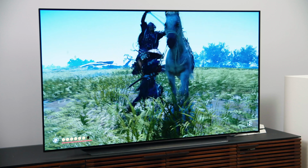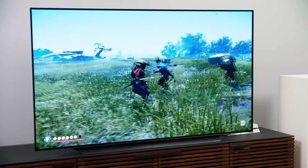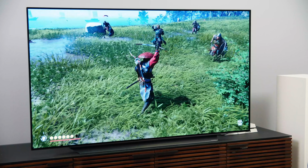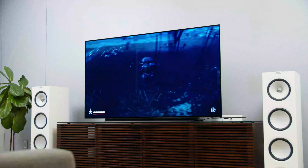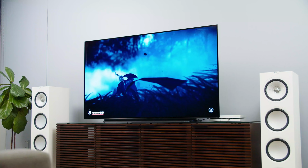But with the consoles at 60 Hertz, it was fantastic. Absolutely no screen tearing. The responsiveness was excellent, low input lag, very responsive pixels. I mean, just across the board, a fantastic gaming experience.